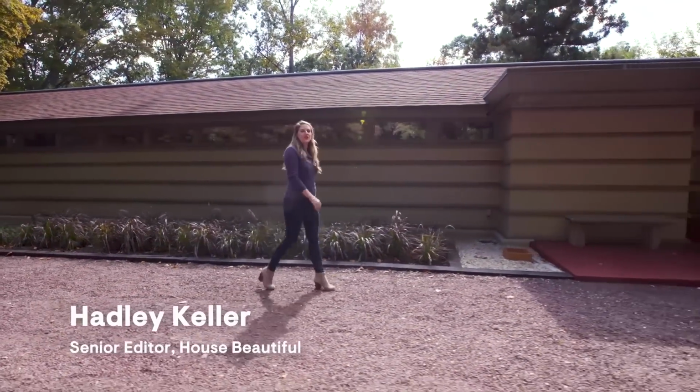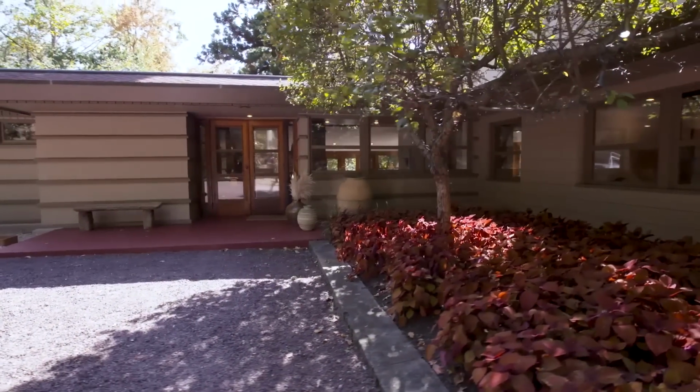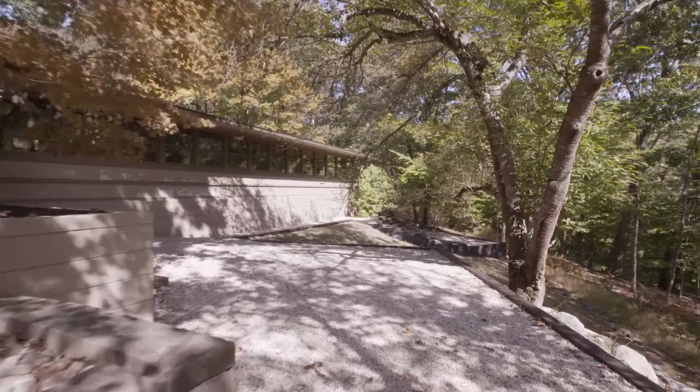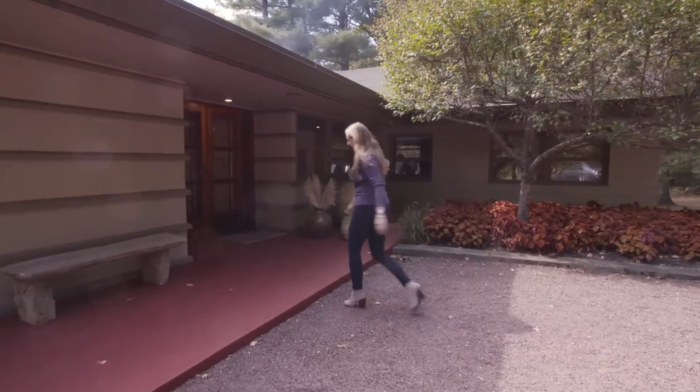We're here in Rockland County, New York at a very special house. As some of you architecture buffs might have guessed, this is by Frank Lloyd Wright and it belongs to the designer Sarah Magness. Let's go take a look inside.